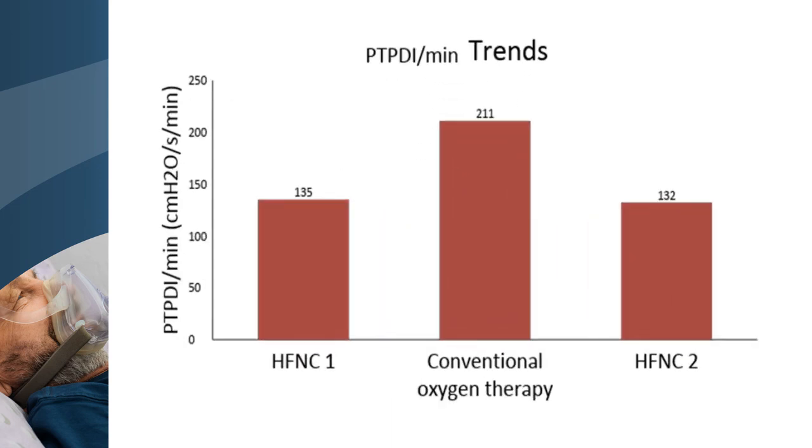The pressure time product per minute increased significantly upon switching from high-flow nasal cannula oxygen 1 to conventional oxygen therapy, and it decreased significantly upon switching to high-flow nasal cannula oxygen 2. Thus, high-flow nasal cannula oxygen therapy significantly decreases the work of breathing.